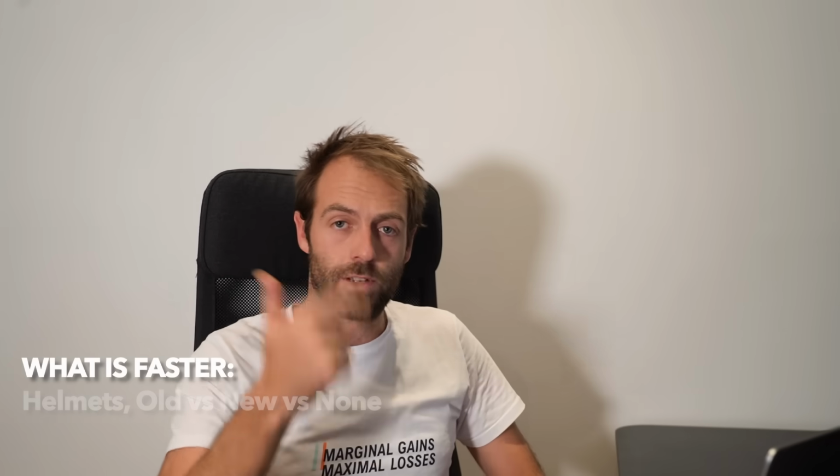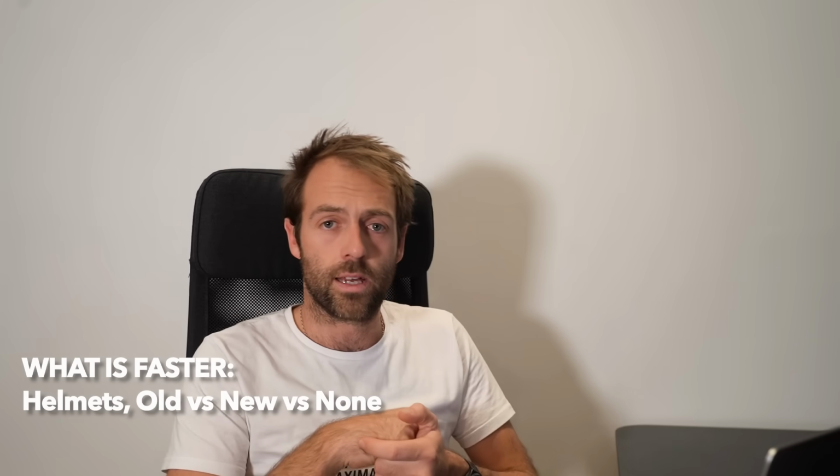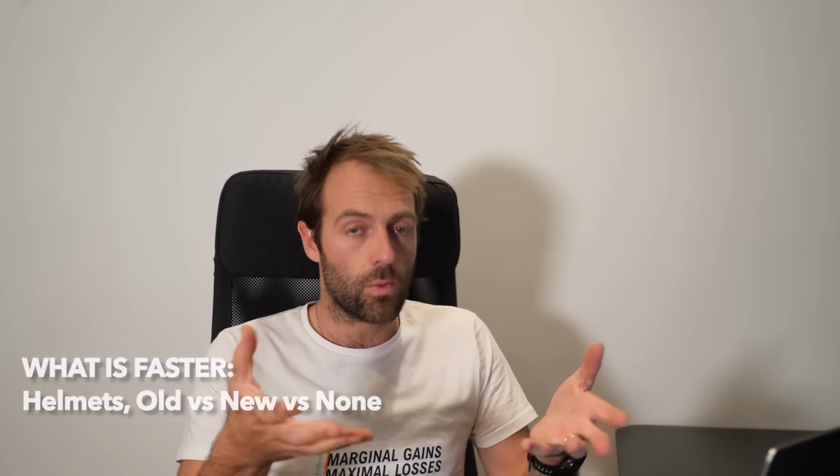Today we're doing old versus new versus none in helmets. Got 4 helmets and a swimming hat in question. Why the swimming hat? I'll start with the swimming hat because back in the era of the old helmets, I'm going to show you, no helmets were used as well, and I thought it might just be interesting to see the difference. Because back then, wind tunnel testing was reserved for only the elite, which I will get into after the testing has been done.